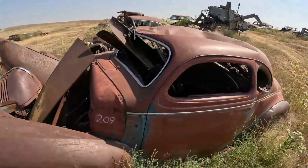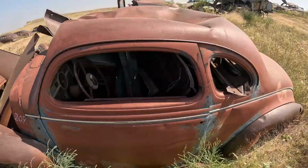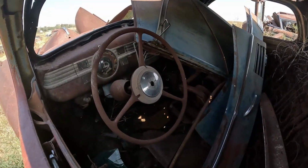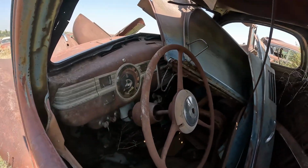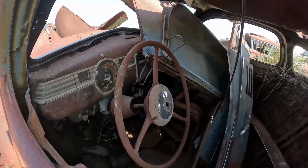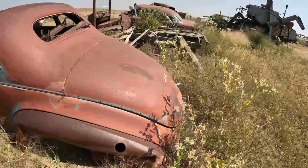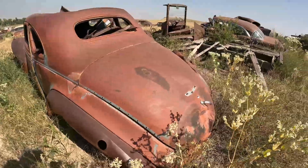This coupe is about perfect for what I need, too. What is it? Ugh. Somebody drilled a hole in the only freaking identifiable mark. Dodge. Dodge. Perfect. Yeah, we need that, boys.